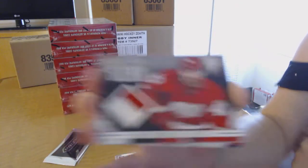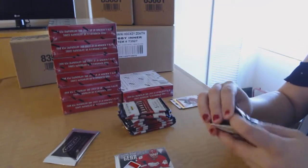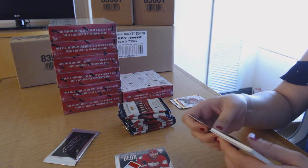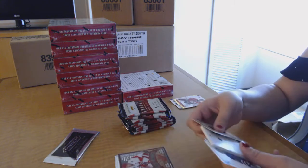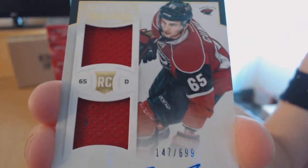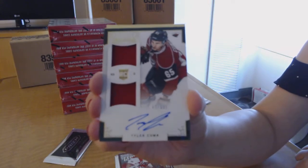Detroit Red Wings, Henrik Zetterberg. Great Outdoors for the Red Wings of Nicklas Lidström and a rookie dual jersey auto number to $6.99 for the Wild of Tyler Kuma. Number to $6.99 for the Wild.